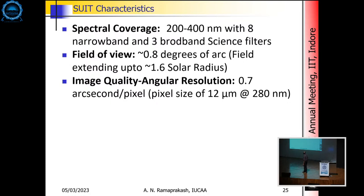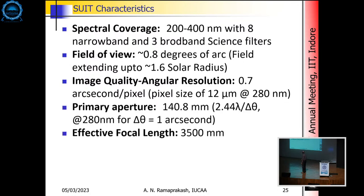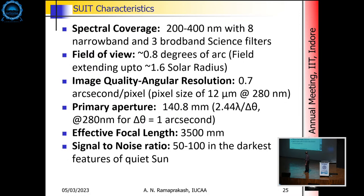Pretty good angular resolution, about 0.7 arcseconds per pixel at that wavelength, which corresponds to about a 141 millimeter diameter primary mirror of the telescope and the focal length that leads to that resolution. We aim to get a signal-to-noise ratio of something between 50 to 100 in the darkest features of the quiet sun. So when the sun becomes active, this will change, but even for the darkest features, we would like to get to that.